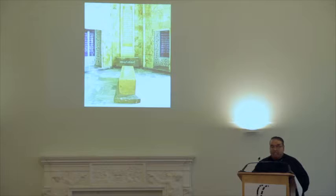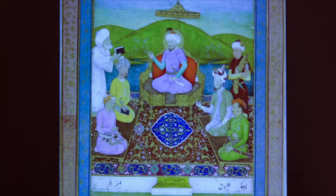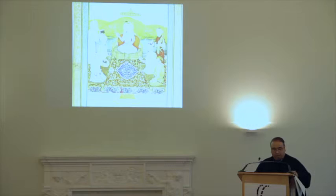So here we have a British Library painting by Hashim that shows Sa'di in white approaching from the left towards Taimur enthroned in the center. And this is a painting from the late Shah Jahan period. And so it shows one of the central preoccupations around Sa'di and the royal house of Taimur.